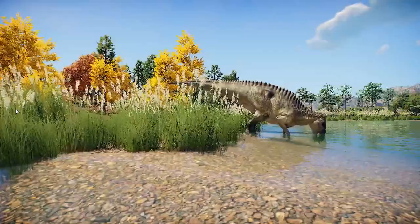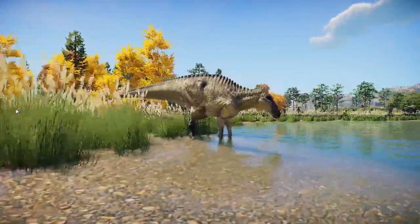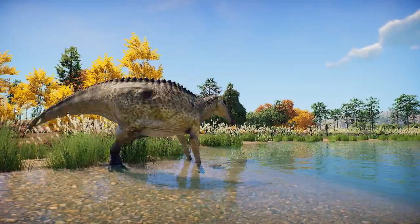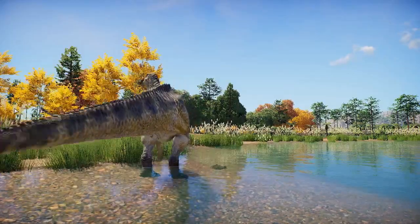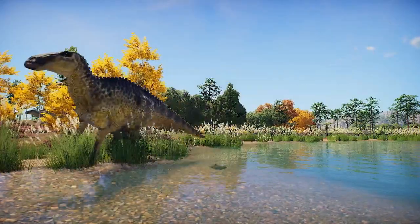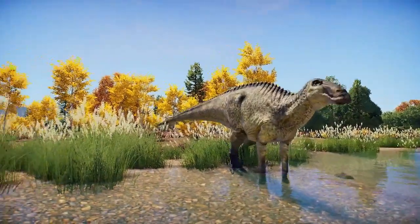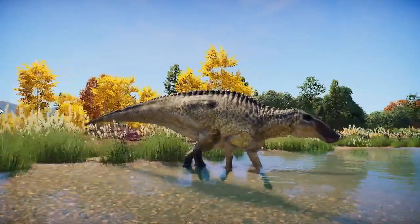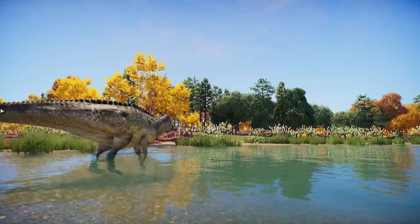So we'll pan out to yet another hadrosaur because that's what you get in Hell Creek. Lots of hadrosaurs. They were the most numerous dinosaurs in the formation. This is, of course, Anectens, which is one of the larger North American hadrosaurs of the Edmontosaurus genus.